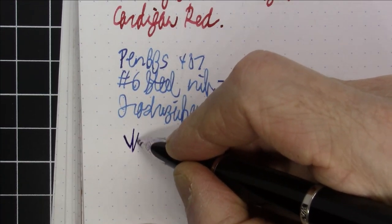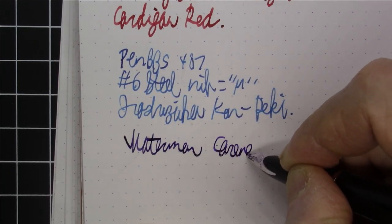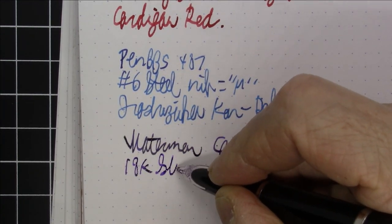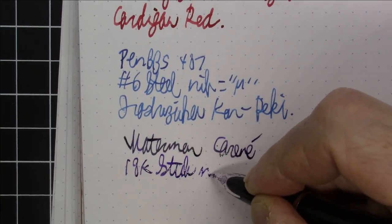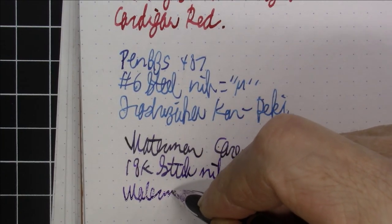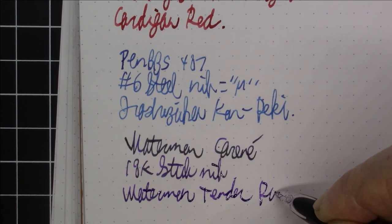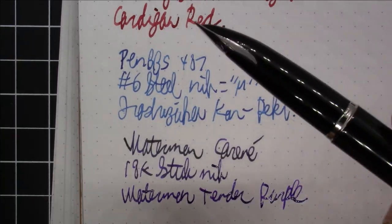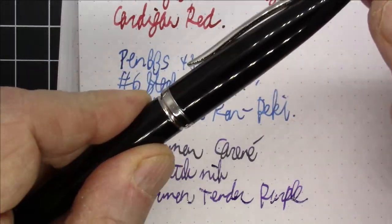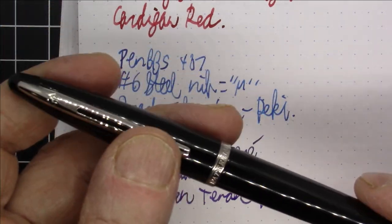So this is a Waterman Carène. And this has an 18 karat stub nib. And this ink is Waterman Tender Purple. This is available in a ton of different finishes. This is the black and rhodium version, but I think they call this the Black Sea version or something like that. But there's a whole bunch of different finishes available on this pen.